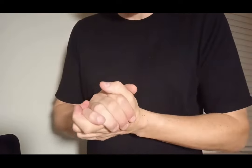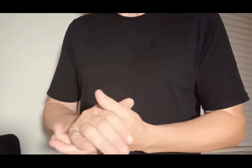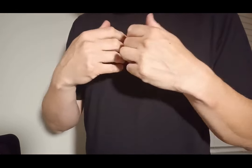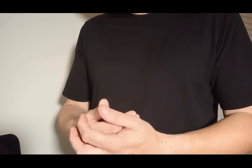So I need to admit something. I have a little bit of a confession here for you. As a Bond fan, and I've watched a lot of videos as a Bond fan, guess what? I have never seen an Aston Martin in person.